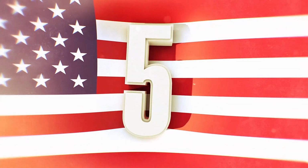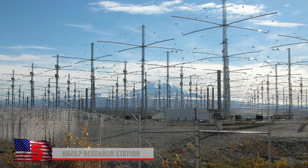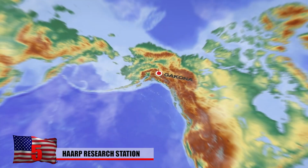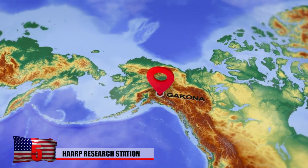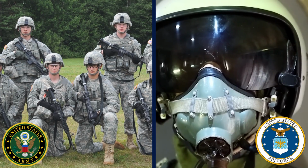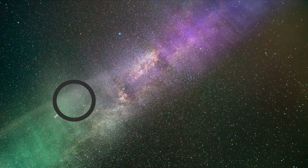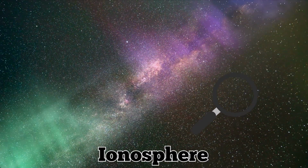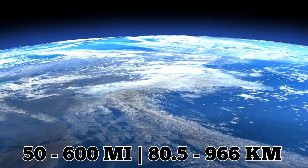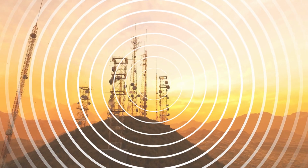Number 5. HAARP Research Station. The High Frequency Active Auroral Research Program, or HAARP, is in a remote part of Alaska called Gakona. It was established in 1993 as a collaborative effort between the U.S. Army, the U.S. Air Force, and the University of Alaska. It was designed for researching the ionosphere, the region spanning between 50 and 600 miles above the Earth, for potential radio communications and surveillance developments.